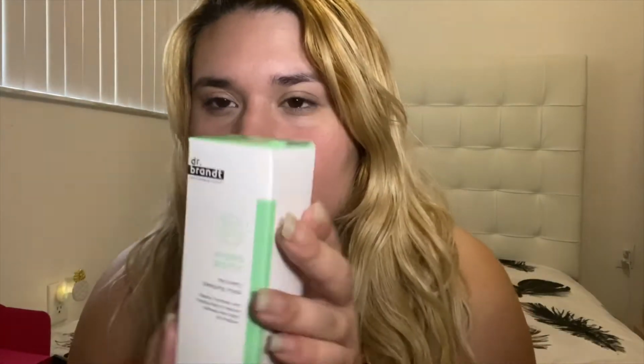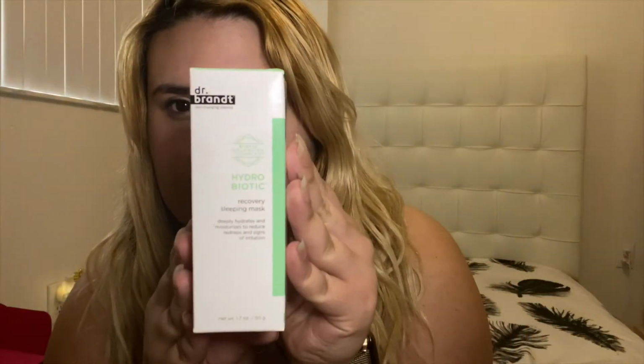The next product we have is also another skincare product. This is from the brand Dr. Brandt, skin changing science. This is cool. A hydrobiotic. So this is the product. Okay, so this is a recovery sleeping mask. This deeply hydrates and moisturizes to reduce redness and signs of irritation.